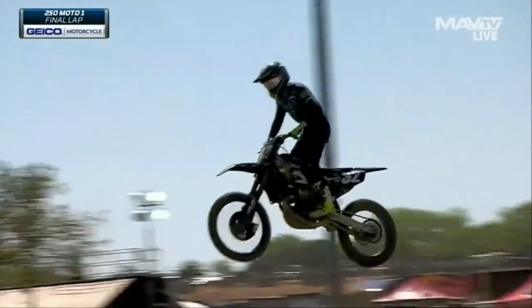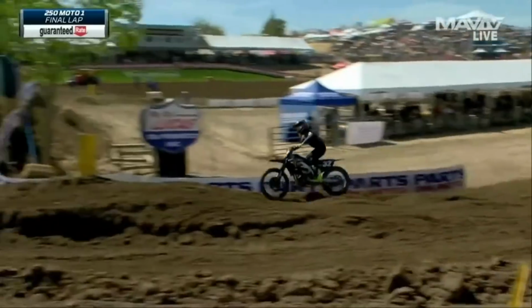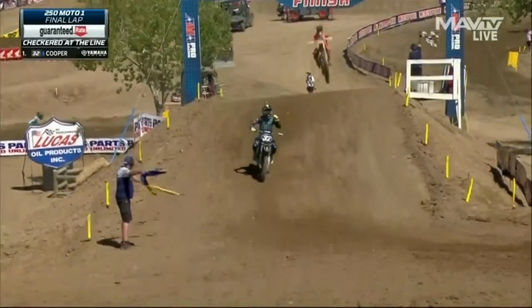Cooper continues to look over. This had to feel like a very long final 2 laps. But he's about to go back into victory lane. He does what he needs to do here. The finale, Moto 1 goes to Justin Cooper.